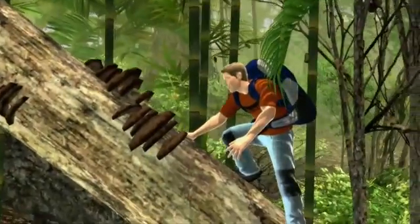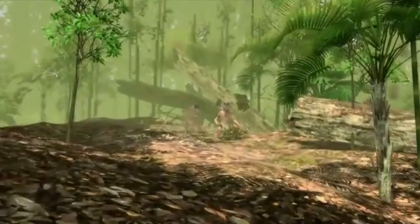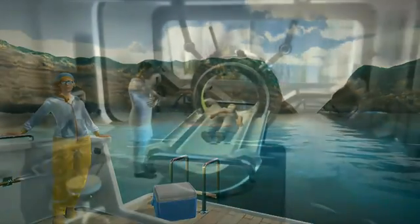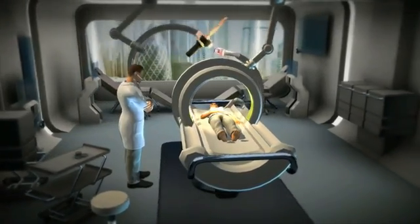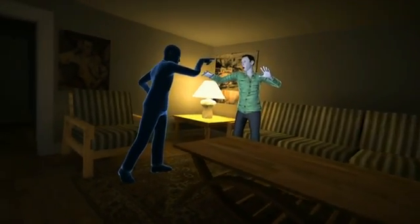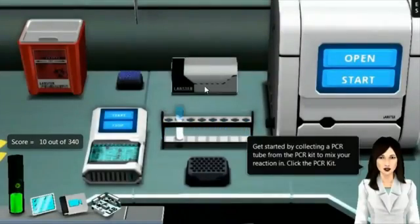But we didn't stop there, because we had seen just how important meaning is for the students' engagement in the class. So we brought in game designers to create fun and engaging stories. For instance, here, in this case, where the students have to solve a mysterious CSI murder case using their core science skills.